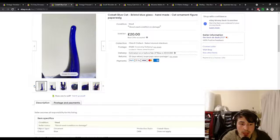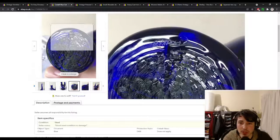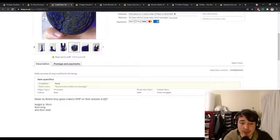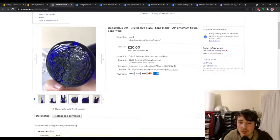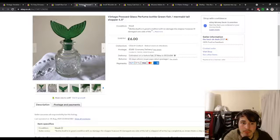Next, I grabbed, you would possibly remember if you watch my haul videos, this Bristol Blue Glass cat. At the time, I didn't know it was Bristol Glass. I believe it had the price sticker on the bottom where it says Bristol scratched. But yeah, that was a great surprise. It was retailing on their site for £37. I thought £20 was reasonable. Someone offered me 17 and I accepted it. I had no issue with that.